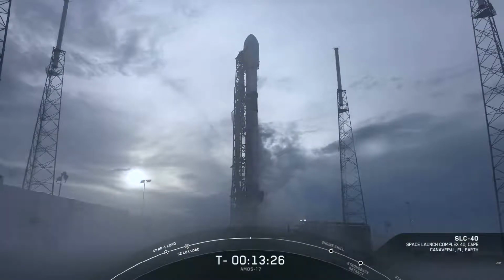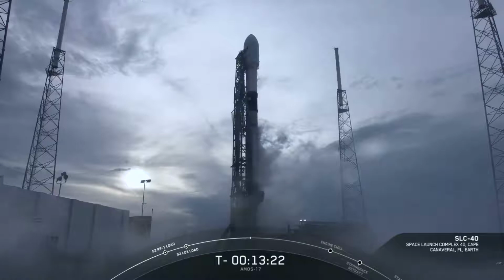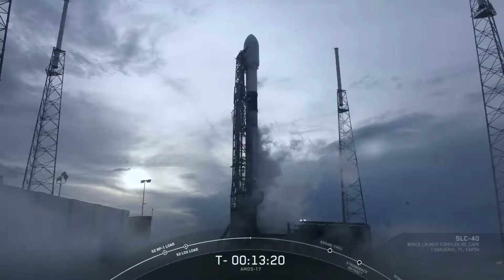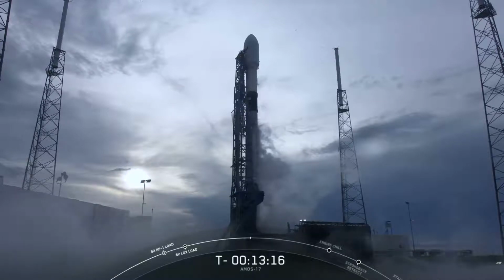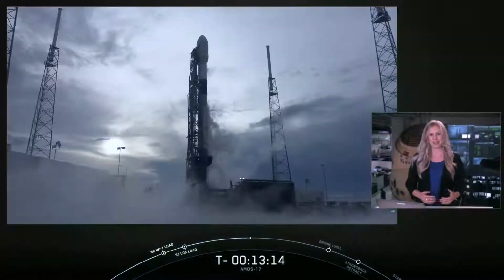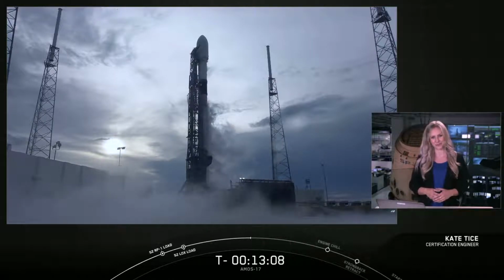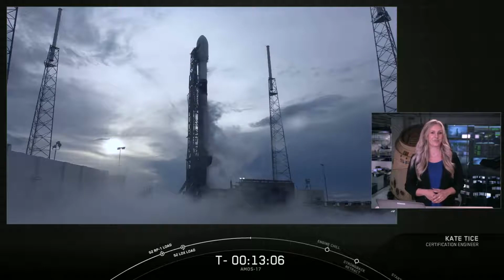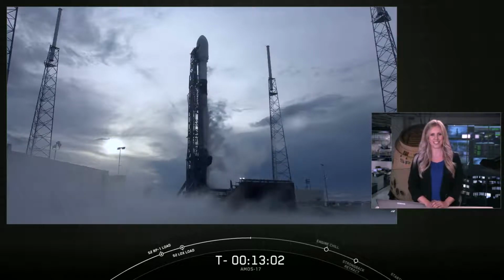Good evening, it's Tuesday, August 6th, and you're looking at a live view of the Falcon 9 rocket as it awaits a 7:23 p.m. Eastern Time launch from Space Launch Complex 40 at Cape Canaveral Air Force Station, Florida. My name is Kate Tice, and I'm a SpaceX certification engineer here at company headquarters in Hawthorne, California. Welcome to the webcast for the AMOS 17 mission, SpaceX's 10th launch of 2019.